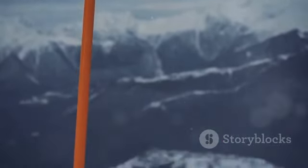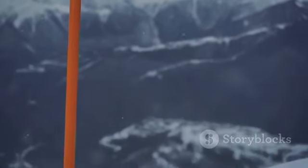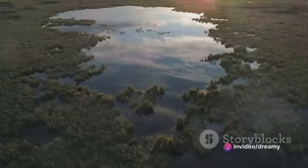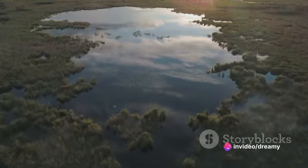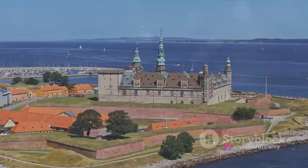We're about to embark on an epic adventure, unearthing Denmark's hidden treasures. From enchanting castles to tranquil, serene landscapes, brace yourselves for a journey filled with charm and humor.